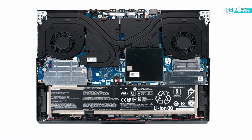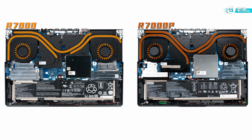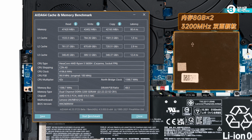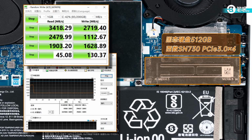Both use double fans and 3 heat pipes, but R7000 uses 5-volt cooling fans, which are weaker than the 10-volt fans of R7000P. Under the central cover are two 8GB 3200 MHz RAMs with dual rank. The stock SSD is 512GB, SN730, PCIe 3.0x4. And there's an M.2 slot.